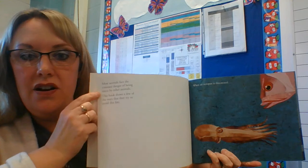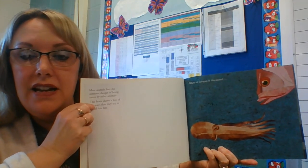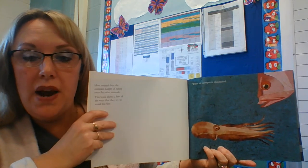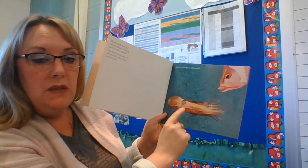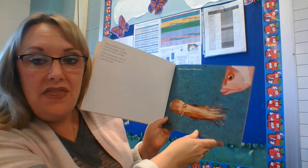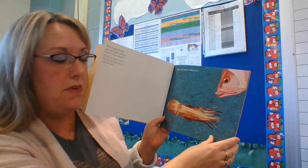This page right here told us what the main idea of the whole book is. It's going to be talking about different ways that animals try to keep from being eaten. So when we read about specific animals and the things that they do to keep from being eaten, those are the details in the book.